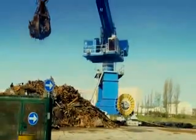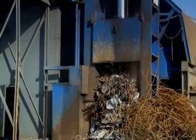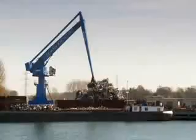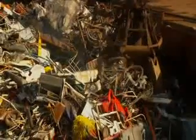Once the scrap is on site, it must be sorted, stockpiled, and processed in shears, balers, and shredders. After the scrap is processed, it's loaded into small vessels for transportation to the next step in the cycle. Here at the Denolf Recycling Yard in Belgium, one E-Crane does it all.